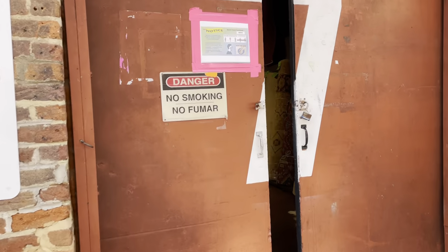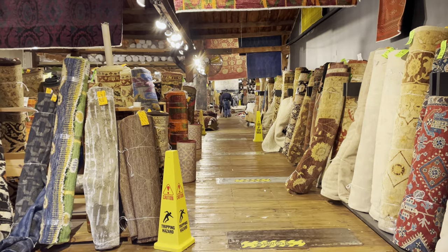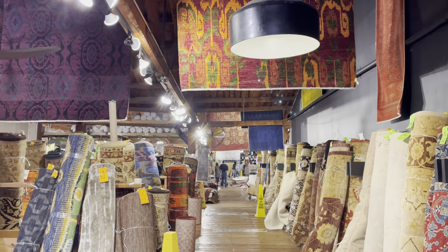I will just peek through so you can see. It goes back so deep, just a whole bunch of rugs. Really cool.